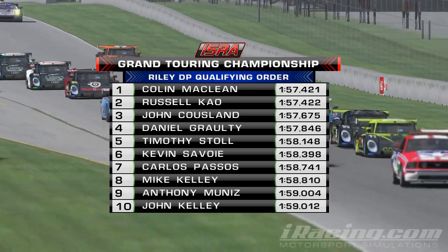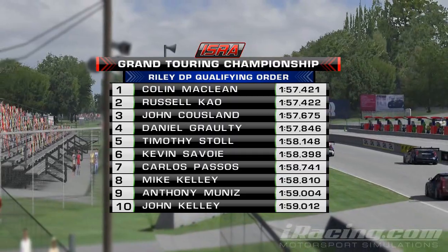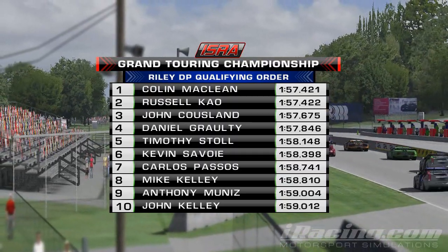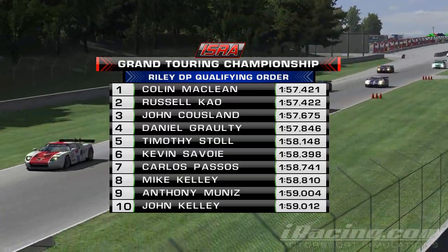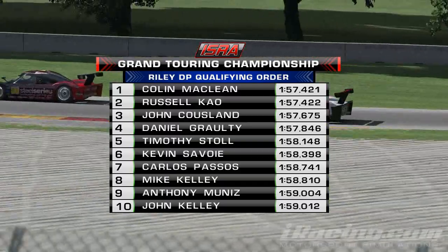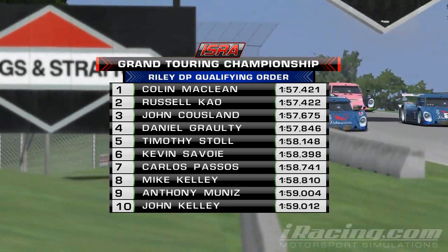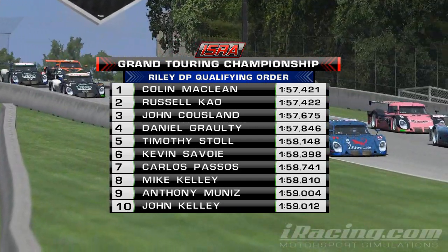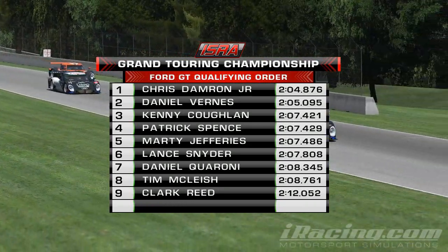All right, we'll go to qualifying. Colin McLean starting on pole for the Daytona Prototypes with a 1 minute 57.421, but Russell Cow 1/1000th of a second behind him in second. Man, that was a close and exciting qualifying session. Then we have John Kuzlin, Dana Gralti, Timothy Stoll, Kevin Savoy, Carlos Passos, Mike Kelly, and Anthony Muniz.